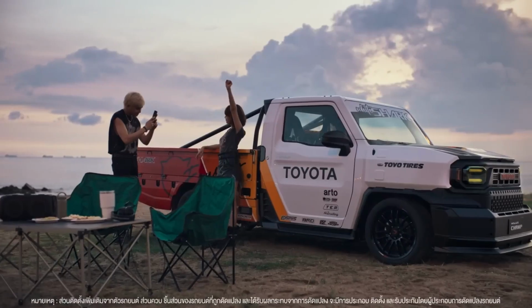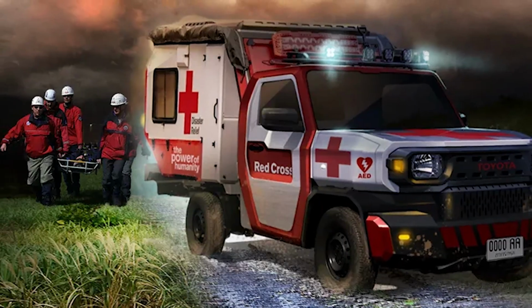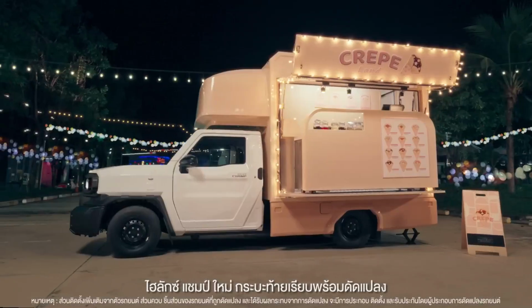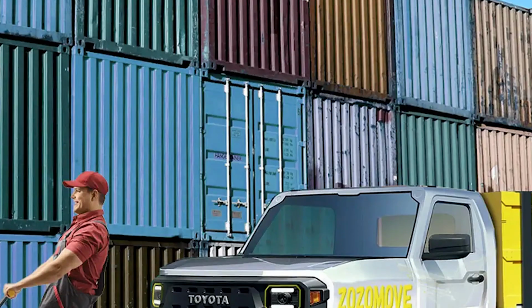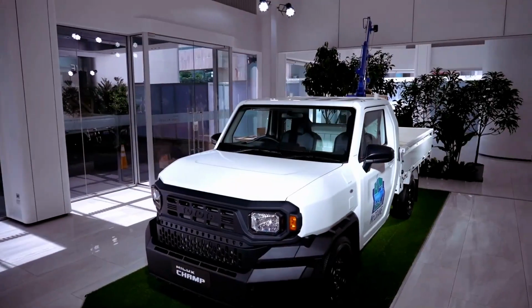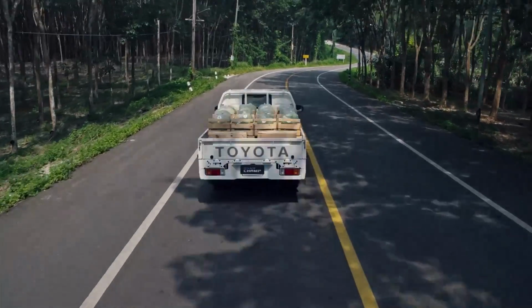Imagine the IMV Zero transforming into your dream overlanding camper, a pit crew's ultimate support vehicle, or with its incredible customization options, something even wilder. Anything you could ever dream of. But the real kicker? This truck is all about you. No boring, pre-built options here. It's designed with a flatbed, begging for your customization dreams.